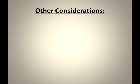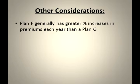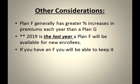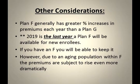Some other considerations to look at when comparing an F and a G: a Plan F generally has a greater percentage increase in premiums each year than does a Plan G. 2019 is the last year that a Plan F is going to be available for new enrollees. Now, if you have an F, you will be able to keep it, but due to the aging population within an F, the premiums are subject to rise even more dramatically. What I mean by that is if no new young 65-year-olds are allowed after 2019 to come into the Plan F, well, obviously 5 years down the road, the youngest person in an F is going to be 70, and 5 more years, 75 years old.